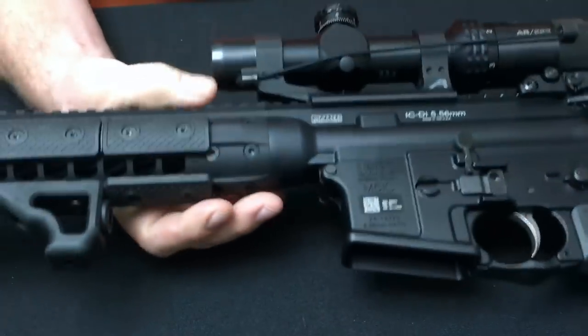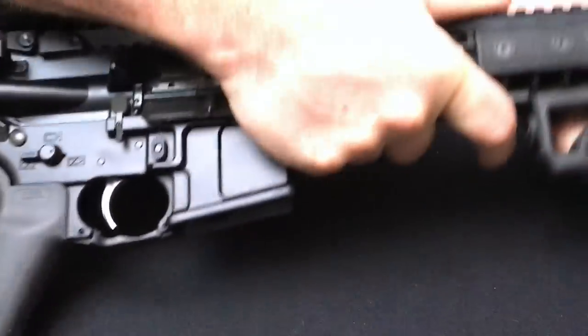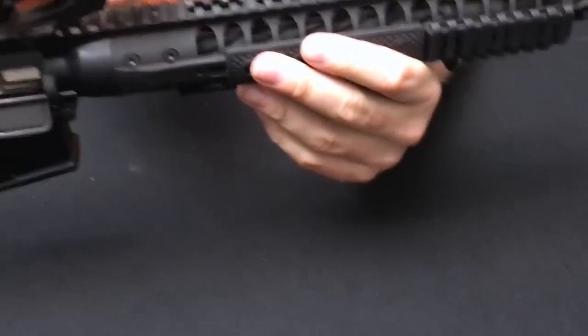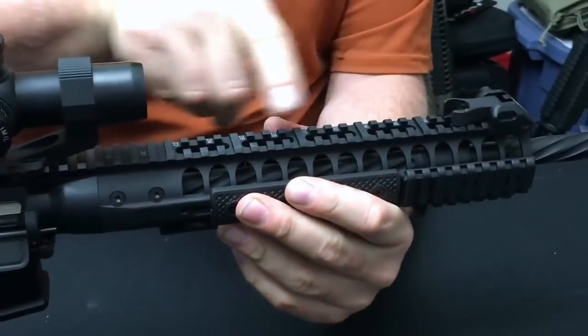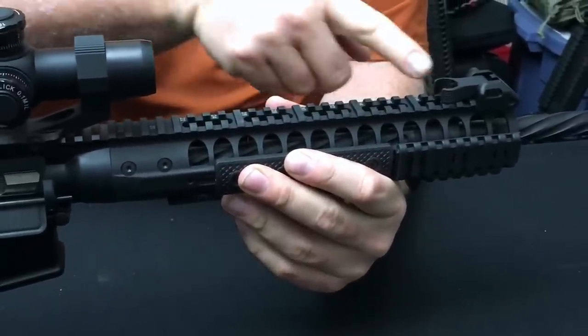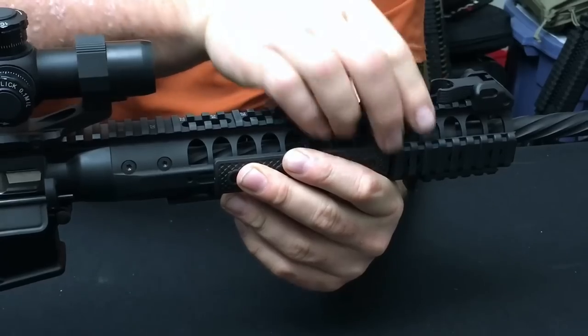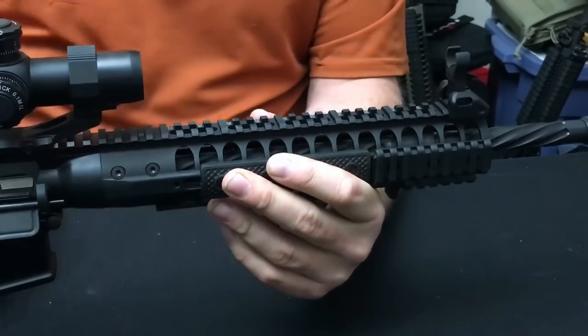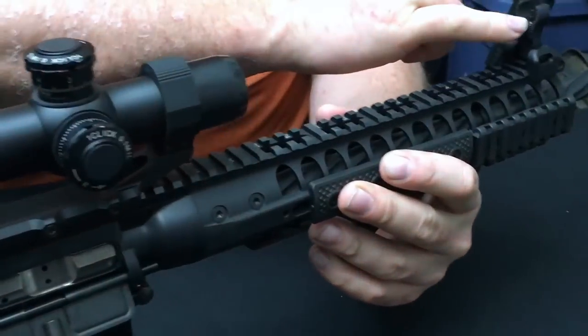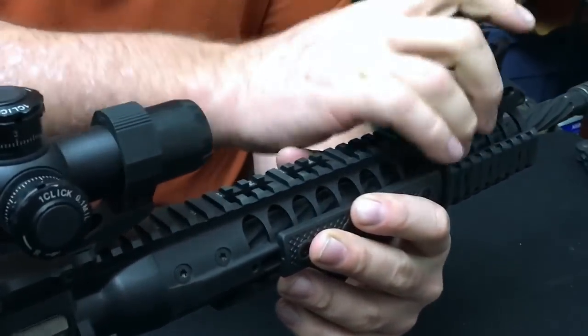So looking forward, you have the same kind of handguard you have on the external piston rifles, but it's designed for the DI. So you have a 1913 rail. It also has some half cuts in here, which makes it a little bit lighter. You have the front skirmish sight as well. The front skirmish sight has a look similar to an AK or an H&K. It's a standard four-position sight.